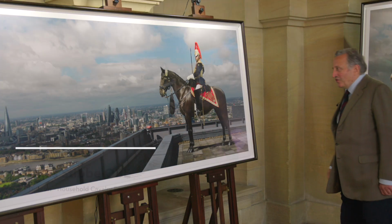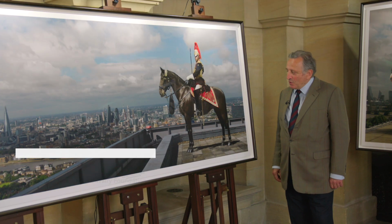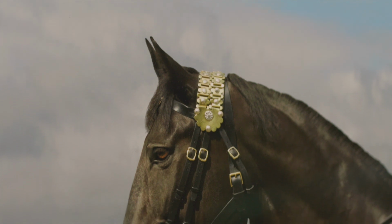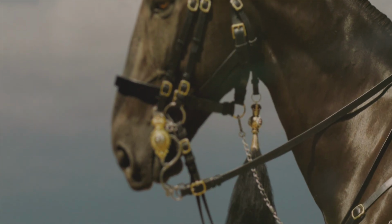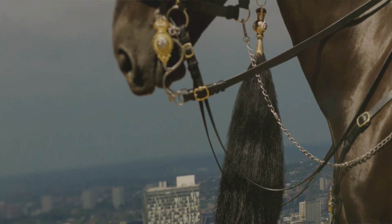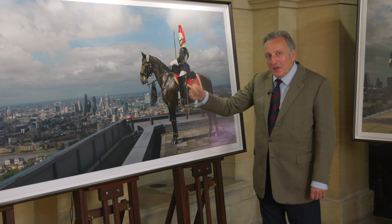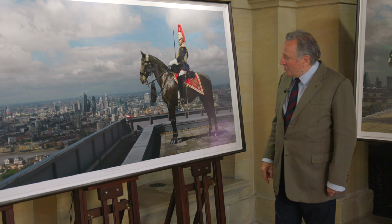This is the senior soldier, the officer commanding the Blues and Royals Mounted Squadron. His horse is the standard Household Cavalry shortback Black Irish Draft, and if you look under its throat, this here is known as the beard, and the idea is it takes the punch out of a sword thrust at the horse's throat. The bridle, the critical bit actually is the chain, so if all the leather's cut away, the chain is still attached to the bit.